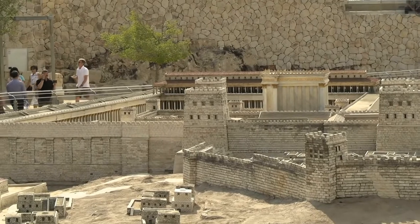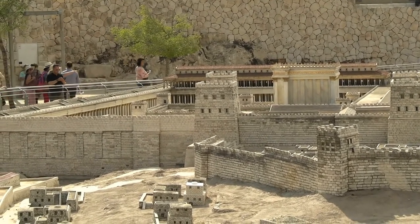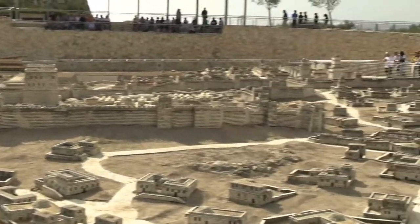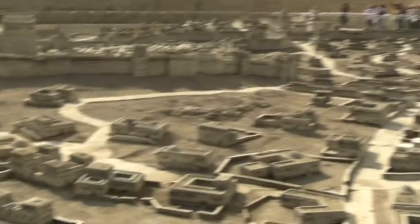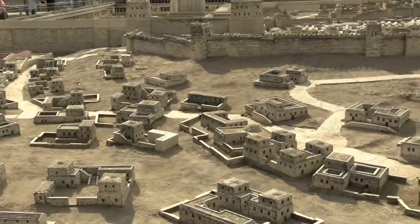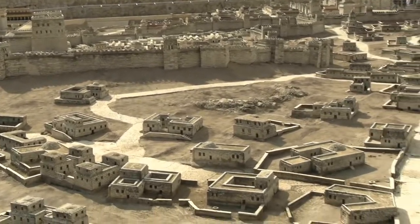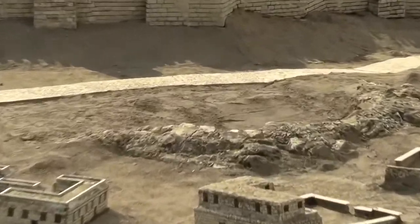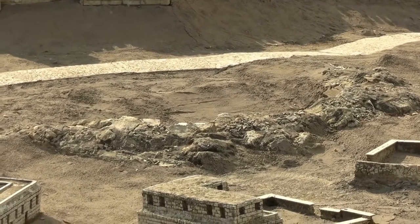Now I'm on the northern side of the city, looking at the temple from the north of Jerusalem. You can see the second wall there that would have been built, and then the third wall would be back here. I'm pointing this out because there's an alternative location of the tomb and Jesus' crucifixion. This is the area of the Garden Tomb. So this is the alternative location.